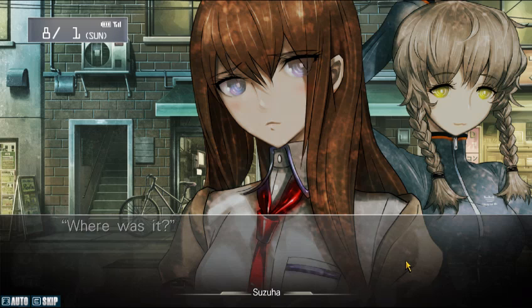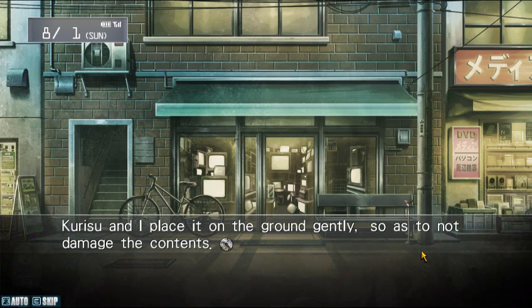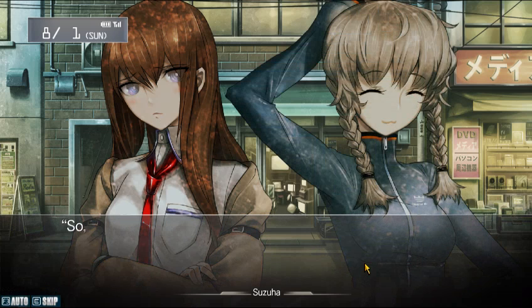And Kurisu's arms are literally about to drop off from the weight of the computer. Kurisu starts giving in. I'm about at my limit too. That is a good idea. Probably should have done that, oh, I don't know, 5 minutes ago. Kurisu and I placed it on the ground gently, so as to not damage the contents. Finally, we can relax. Yeah, we haven't told her yet.